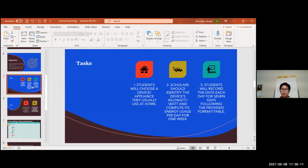So I gave them the task. They needed to choose which device or appliance they usually use at home. Most of my scholars chose their laptops, because that's the one they use every day, Monday to Friday. They had to identify the device's kilowatt or watt rating and compute its energy usage per day for a week. I gave them a week because a month is too long to keep computing every day. Since most of them use computers, all they needed to do was look at the charger to see how many watts it uses. I also showed them how to compute it, and they had only one device. Then they recorded the data for 7 days.